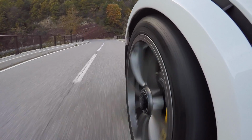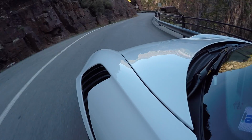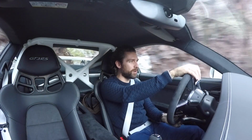Well, they say a picture tells 1,000 words, and I've got 60 frames per second, so I'm going to shut up, point you forwards, and get on with this magnificent drive.